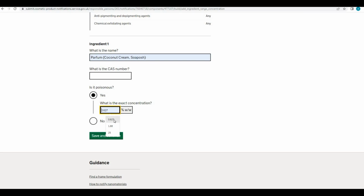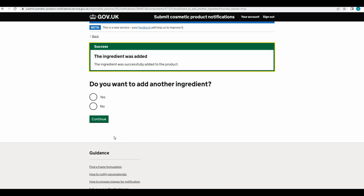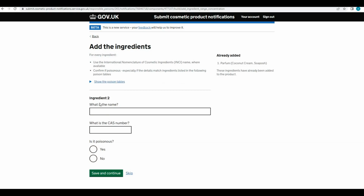Anyway, let's just randomly put in that this one has 0.627. It doesn't, but again, I'm just flicking through this, putting in anything, because this is a test listing and it's something I'm going to delete. So then we go save and continue. Do you want to add another ingredient? Well, yes I do. So again, you come back to ingredient number 2, and you can see up here it tells you what you've already added.